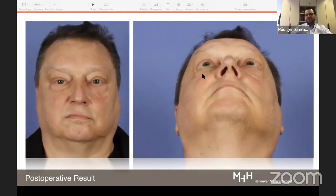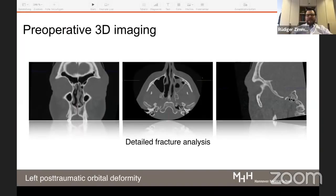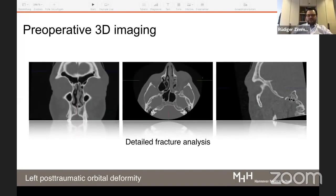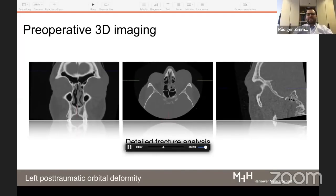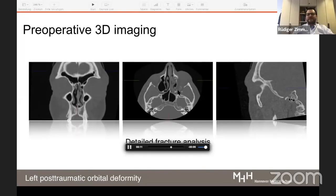So post-operative result. And I will show you another CT scan, how important it is to have a very detailed fracture analysis. And you can see here the loss of the posterior medial bulge. Can you see it?